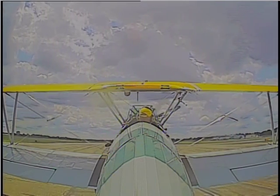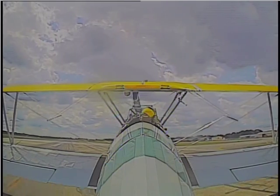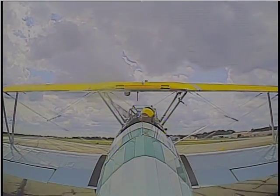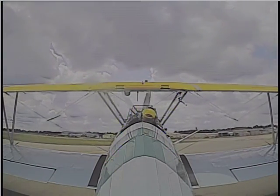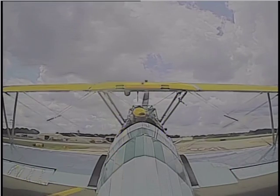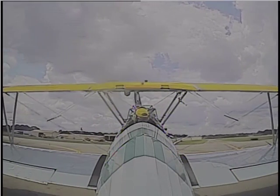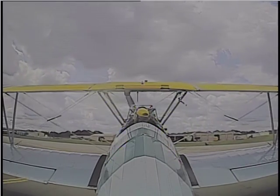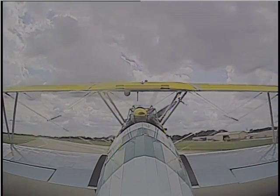Kalamazoo ground, Stearman 1 is with you on Foxtrot. Stearman 1, Kalamazoo ground, taxi to Airzoo via Bravo. Airzoo at Bravo, Stearman 1. Did you have a good time? I know you did. Ops 57, cross runway 23. Cross 23, Ops 57. And we'll just head on back.